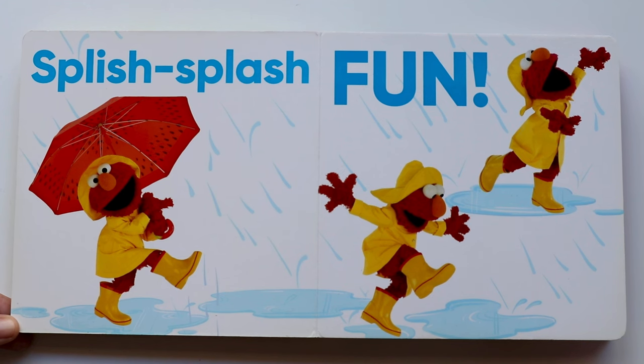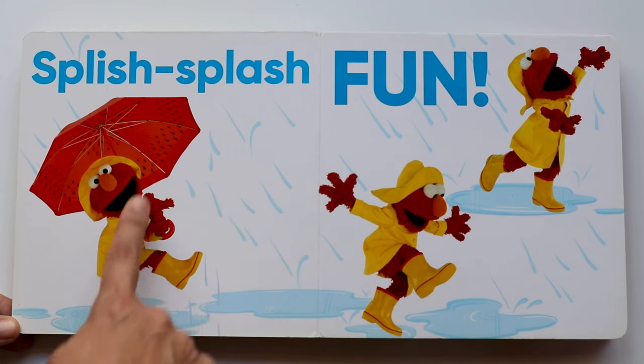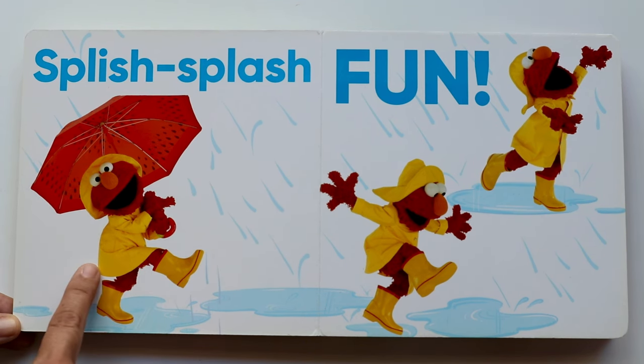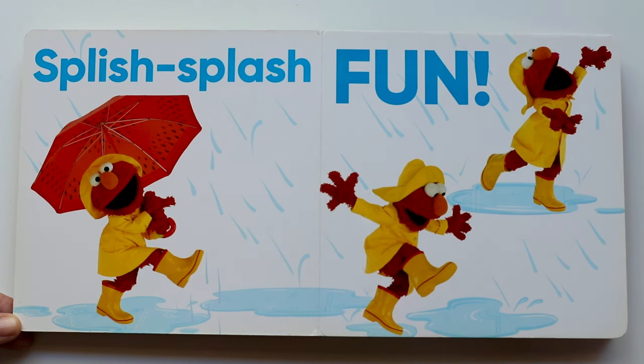Splish, splash, splish, splash. Elmo is having fun. Jumping in the puddles when it rains. You see the rain? Elmo has an umbrella. It's red. Wearing a raincoat, rain boots, and look, a rain hat. When you wear all of this, you can go outside in the rain and not get wet and cold, and you can jump in the puddles. Have you ever jumped in a puddle in the rain? It's a lot of fun. Maybe next time it rains, you can ask to go jump in a puddle, if it's okay.